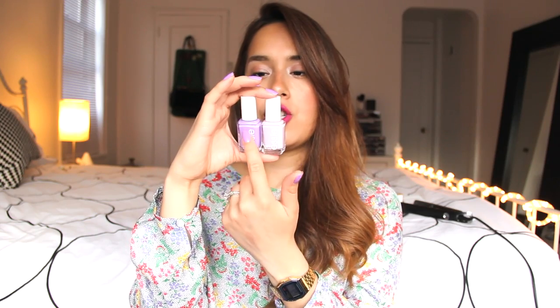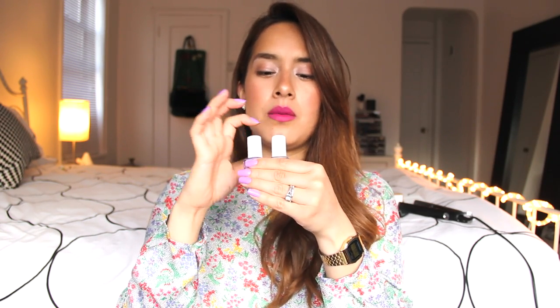So I have this shade, which is Sittin' Pretty, and then this one is called Ginza, but I have the Sittin' Pretty on my nails right now, and it's just so pretty. I don't know if the camera will do it justice, but it's this beautiful kind of purple pastel neon color. It's very, very pretty. Definitely recommend the Sittin' Pretty one because it's a really, really pretty shade.